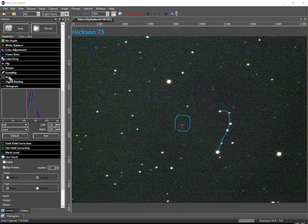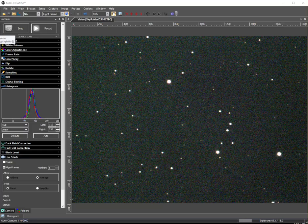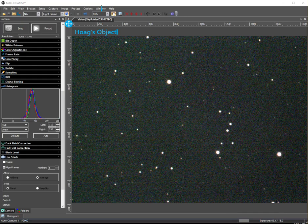So let me see if I can push out a longer exposure to get Hoag's object to show up. Again, this is another object I have not seen since 2005. Posting to the group, I gave a link to the Wikipedia article on Hoag's object. It's basically a galaxy inside of a galaxy.